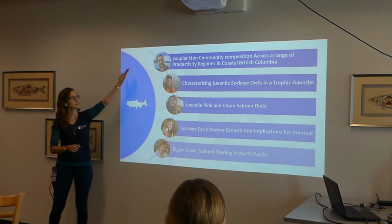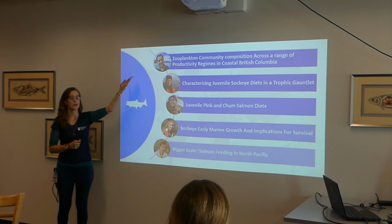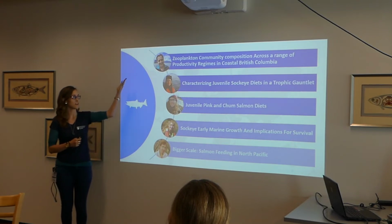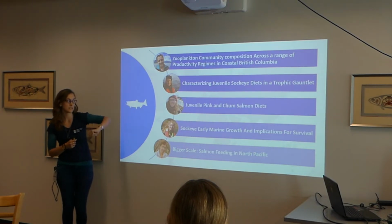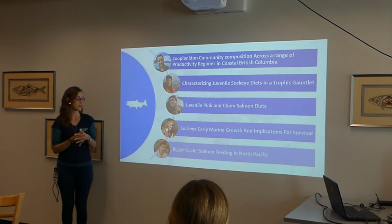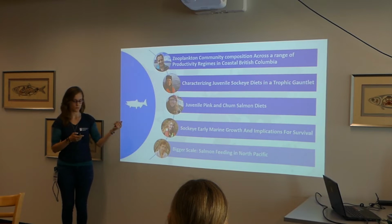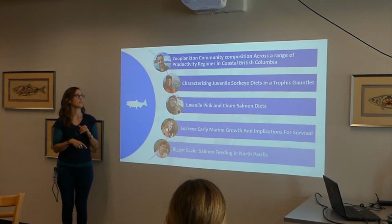So just quick introductions. The first 3 are master's students. We have a PhD and a postdoc. Natalie Mahara recently graduated, working on zooplankton. Samantha James, master's student, working on juvenile sockeye diets and on juvenile pink and chum salmon diets. PhD student Yulia Egorova is working on juvenile sockeye growth rates. And Marina Espinasse is working on juvenile salmon feeding in all of the North Pacific.